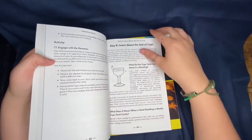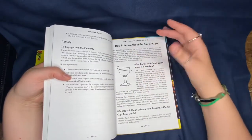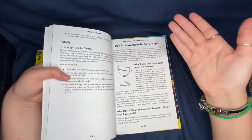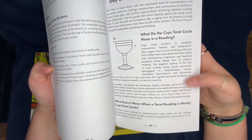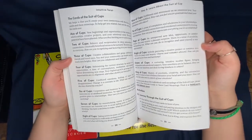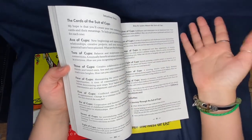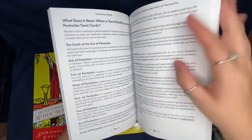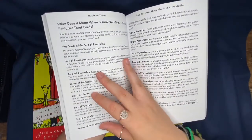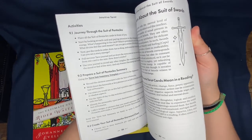So one of my favorite things about this book was it actually breaks down each of the suits. There's a chapter for each suit. So we have learn about the suit of cups. What do the cups tarot cards mean in a reading? What does it mean when a tarot reading is mostly cups tarot cards? So it answers a lot of questions, at least for me. As a beginner, I didn't know what the suit of cups meant, what it's a symbol for. And then same with the rest of them, the pentacles. So like it literally breaks down every single card. And as a newbie, that is extremely helpful.